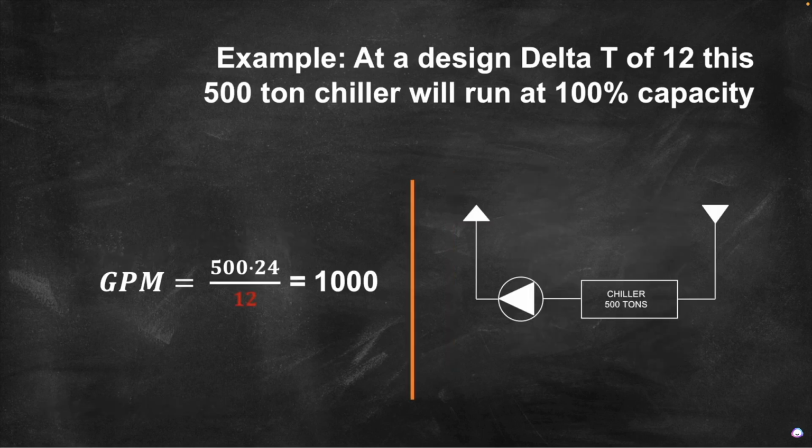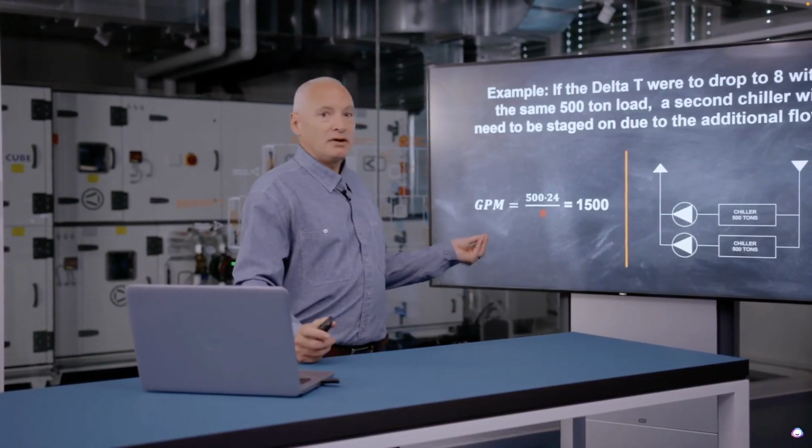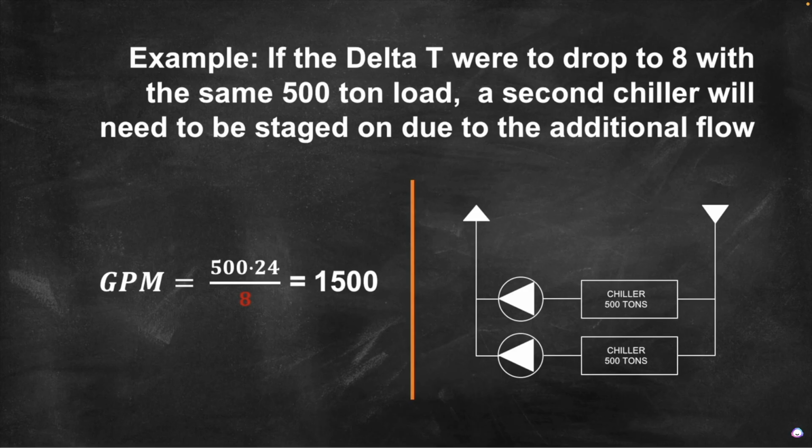We'll use GPM and tons divided by the delta T to give us our chiller capacity. For example, if we have a chiller designed for a delta T of 12, a 500-ton chiller will run at 100% of its capacity. This is an efficient arrangement of a chiller, one chiller using its maximum efficiency. For example, if our system operated at an 8-degree differential temperature instead of 12, we would require 1,500 gallons per minute to reach the same load condition.